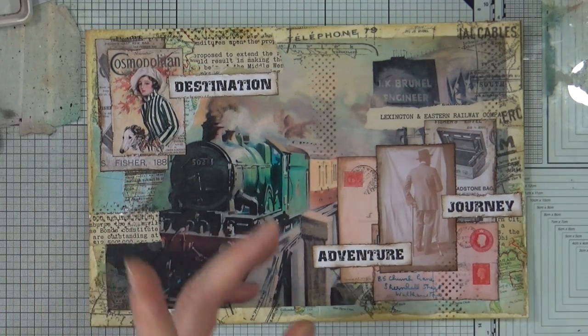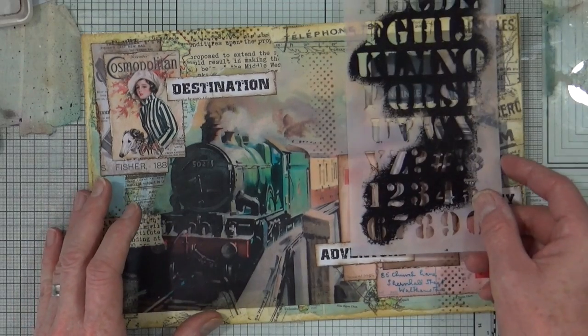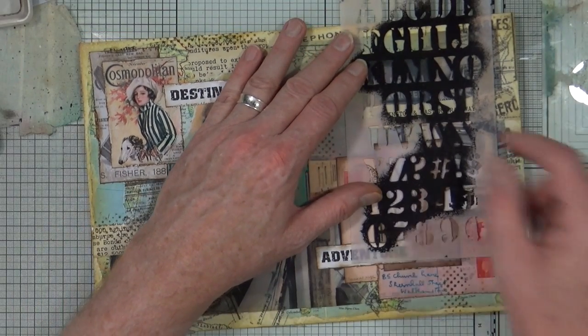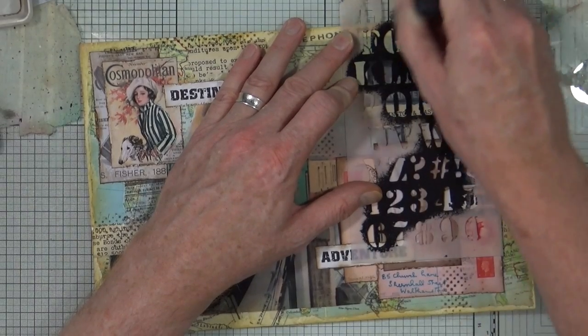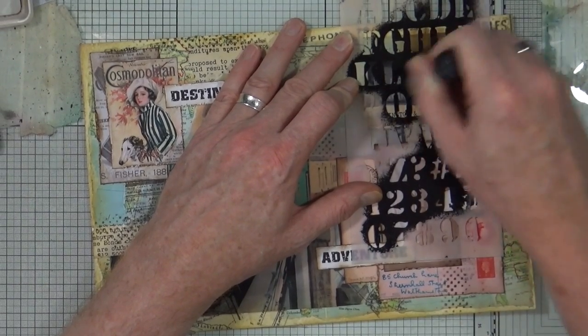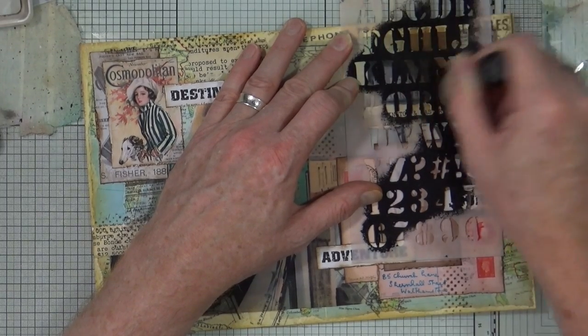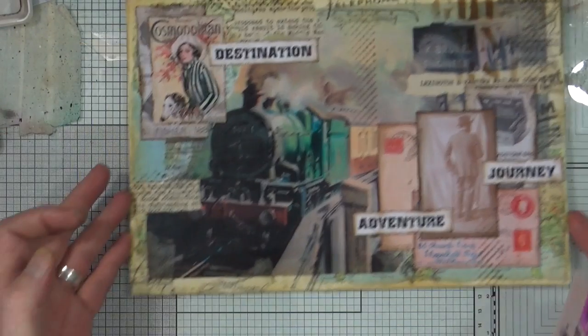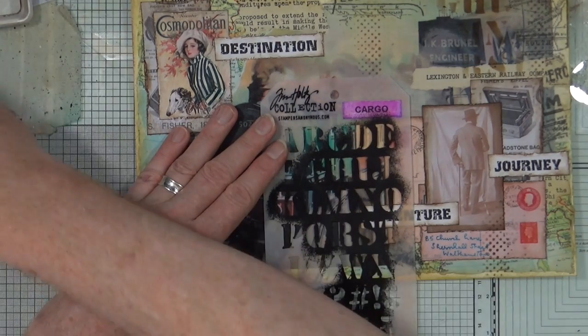Okay, so now I've done that, I want to add some more. So, what do I want to add? I do want to add some letters, so I want cargo. I'm going to add some cargo. Do the same colour again. But I'm only going to do it very lightly. I don't want to go mad. Some down there at the bottom.